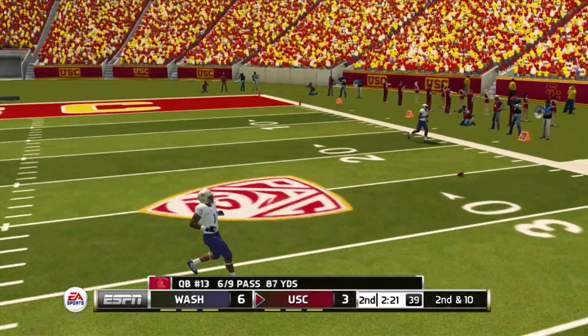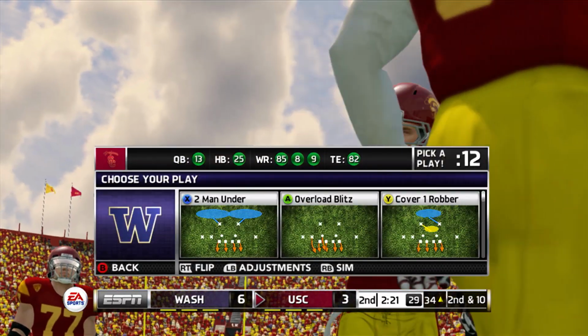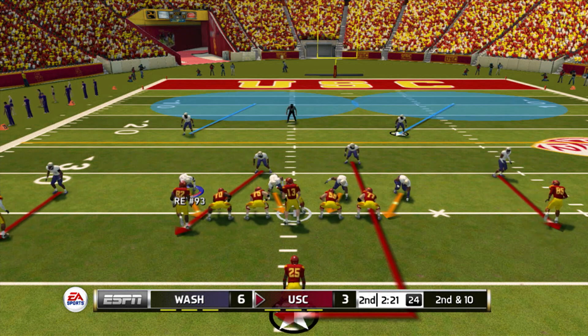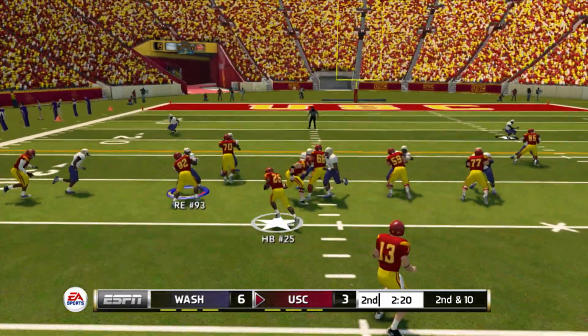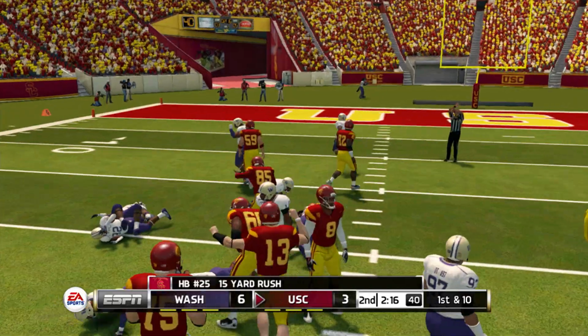Pass incomplete, trying to get it to his receiver. You know, sometimes the toughest throws to make for a quarterback is when he has a wide receiver wide open, and everybody in the stands is saying, throw it, and you aim the football instead of just getting back in rhythm, stepping, and throwing. And that time, you aim the ball, gains his way to the 20-yard line.